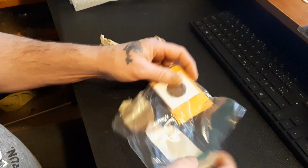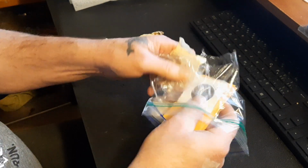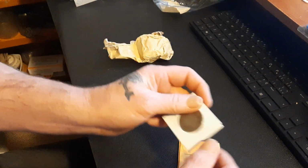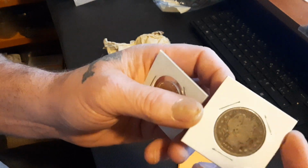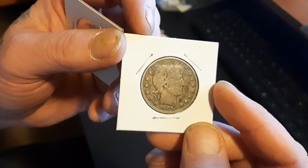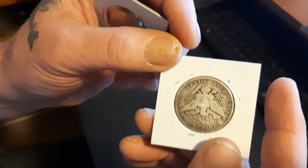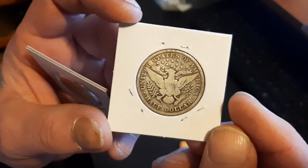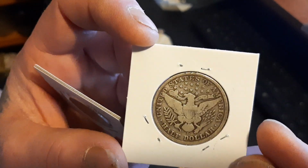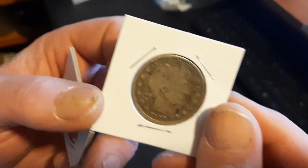Here is some of the stuff I received from his auction, which is all freaking cool, and at a great price, I must say. Check it out. Barber half, 1907. Freaking cool, man. This is the first time you guys are seeing it; I'm seeing it for the first time too. That's really good shape for being so old. Holy mackerel. It looks better in person than it did on video. Wow, cool.